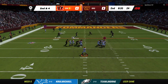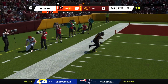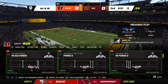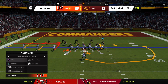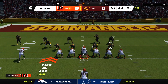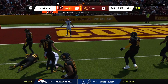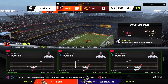Off the play fake, he'll look to throw. Toward the sideline, and look at that catch. Dragging the toes, and that's going to be a first down. Well done. Give him 11 yards that time and a new set of downs. From the 13 now, they work on first and 10. Now back to throw. Quick hitter here, it's complete. That'll go for a gain of 7, and it'll be second down.